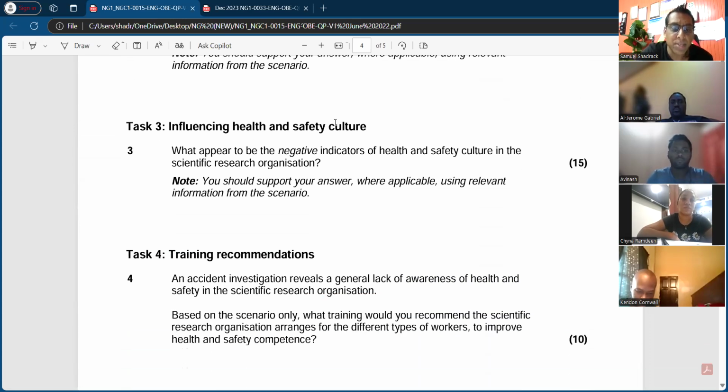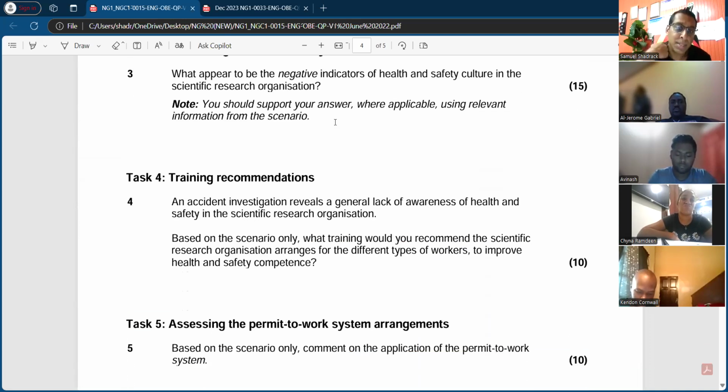Training, right? So look at this one. An accident investigation reveals a general lack of awareness of health and safety in the scientific research organization. Based on this scenario only, what training would you recommend the scientific research organization arranges for the different types of workers to improve health and safety competence? That's a nice question, right?